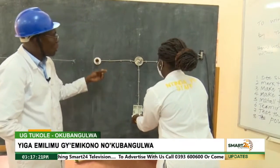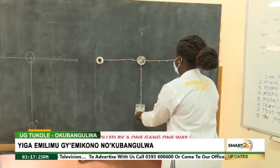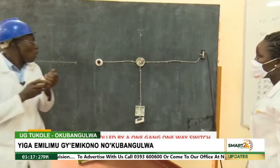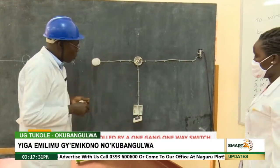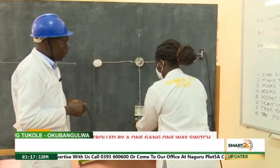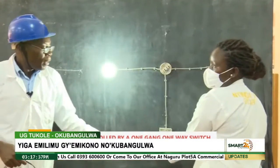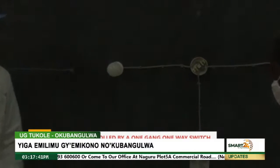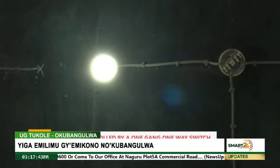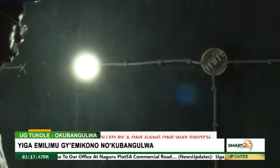If there's a short circuit, it would have brought problems. Now let us put in our bulb. Can you switch on and off? So that is our lamp. Switch on, switch off, switch on. Now, finally, switch off.